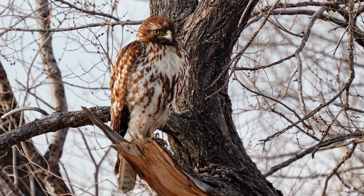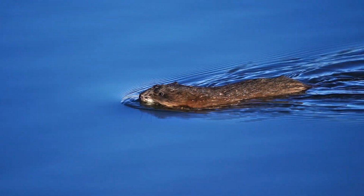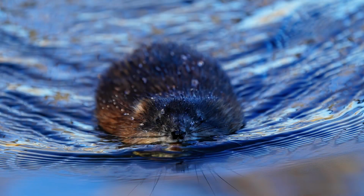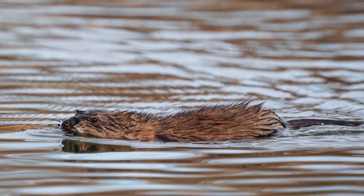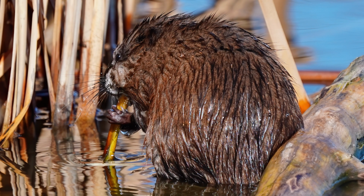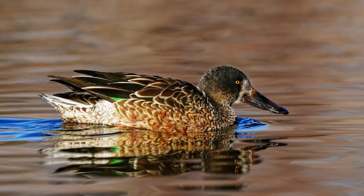Perhaps the red-tailed hawks are hunting the muskrats, because I've seen lots and lots of muskrats here, and usually they swim by, but occasionally they stop for a bite of cattail, and you can get some good shots of muskrats at this park. Another very common species here is the northern shoveler.